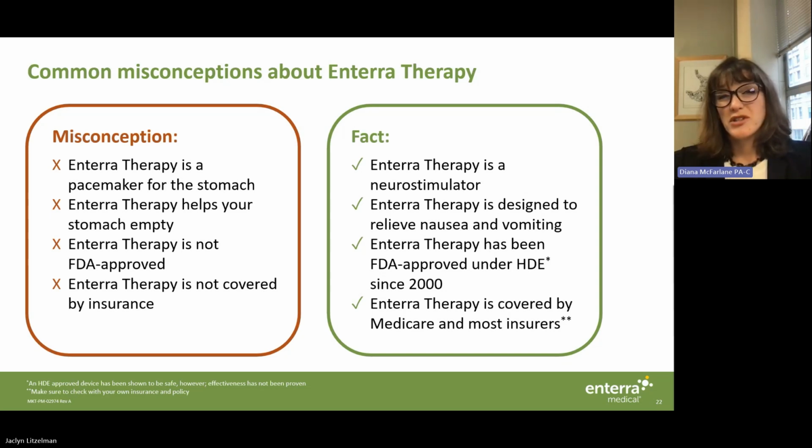There's also a misconception that it might not be covered by insurance, but in fact, it is actually covered by most insurers and has a positive coverage policy on most insurance plans to date. And there are some exceptions to that, and folks at Enterra are available to help with that if insurance barriers do crop up.